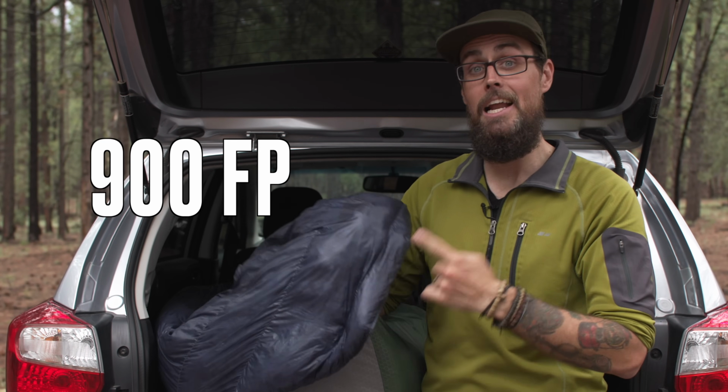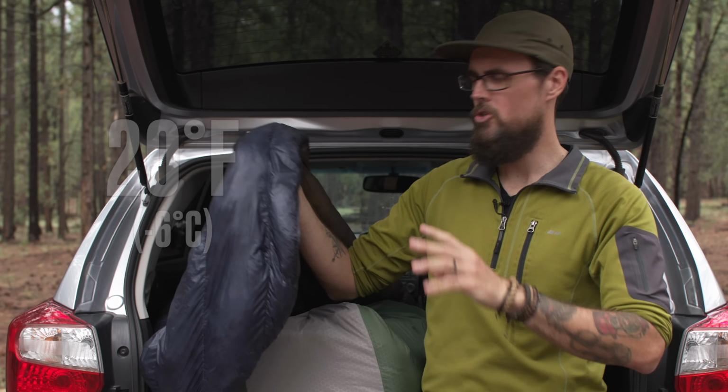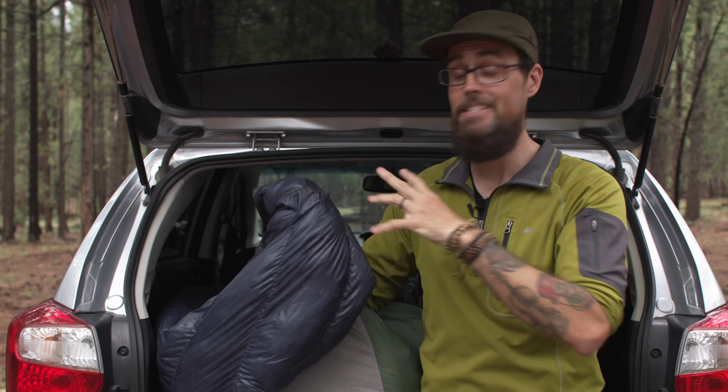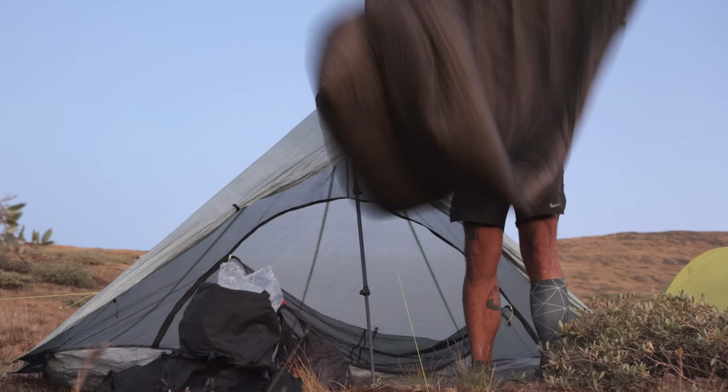It is a 900 fill, 20-degree quilt. It has no zippers or buttons. It doesn't have a closed foot box. It's just like a comforter like the one that you have at home. It's made out of the same materials that my quilt on the trailer is made out of. So for me, it's a little bit of comfort in that because I've spent so much time sleeping in those quilts.